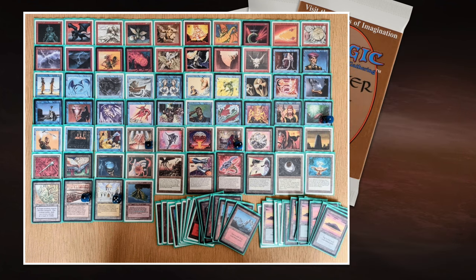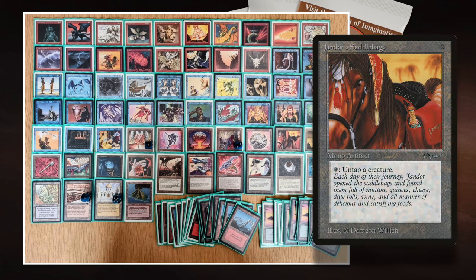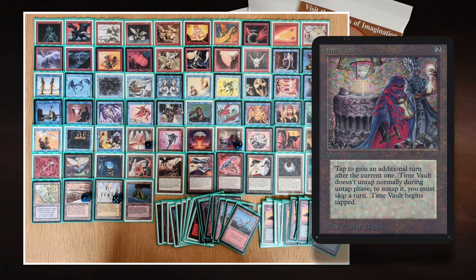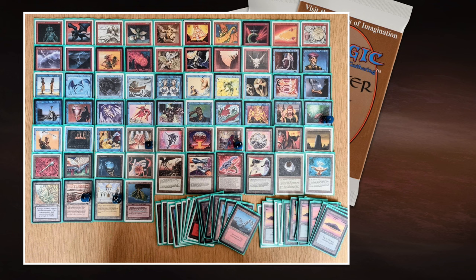I also love to see Jandor's Saddlebags in here that can, of course, untap a creature, which is quite nice. I remember Joen Erik used it early in the tournament to give his Mahamoti Djinn vigilance, and that made it really difficult for the opponent to get through with his forces. We'll also see a card like Time Vault in combination with Twiddle. The deck is called Surprises for a Reason. There are some surprises in this deck, but there are also just a lot of good cards in this deck.